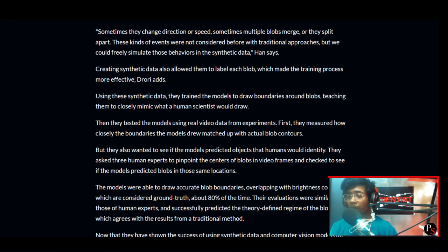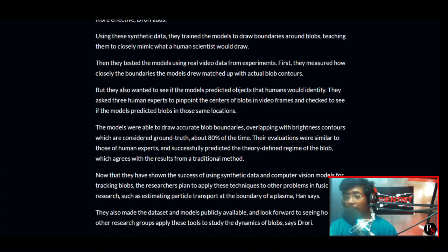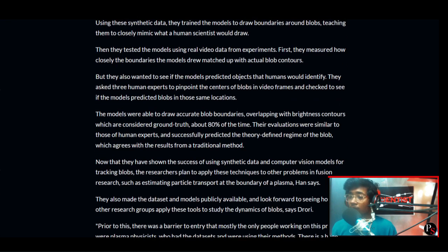Creating synthetic data also allowed them to label each blob, which made the training process more effective. Using this synthetic data, they trained the models to draw boundaries around blobs, teaching them to closely mimic what a human scientist would draw. Then they tested the models using real video data from experiments.